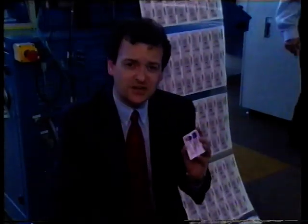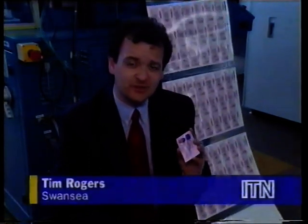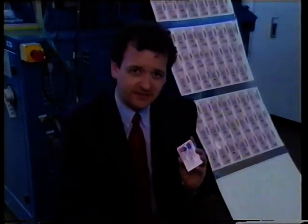It's smaller than the current one, the size of a credit card. It will carry a photograph of a driver for the first time. And the design is similar to other European licences, making roadside checks easier. The introduction of the new licence will be staggered over the next 12 months. But eventually, when the process is up and running, 27,000 will be produced here in Swansea every day.